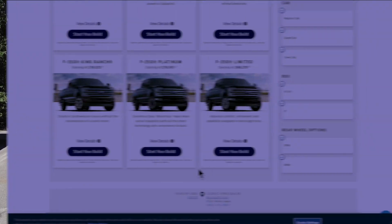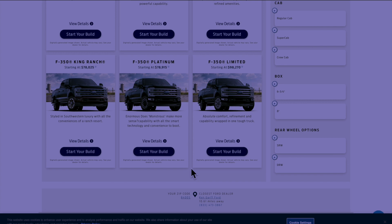Let's get into it. Because the Super Duties in the video are not apples to apples, I want to show you pricing on the F350. As far as the Platinum goes, it's $78,915 and a Limited is $98,270. That's nearly $20,000 of a difference in price.